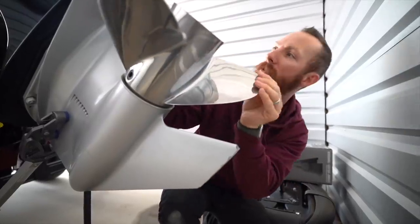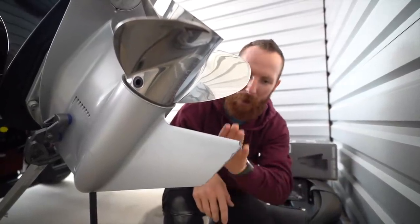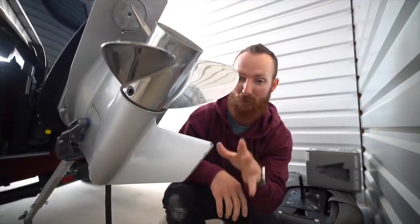Nothing hit the prop, it's flawless, but we did get a little bit of this guy right here. We need to file it down if you're worried about aesthetics, I suppose, but this is probably not something that we're going to take care of right away, just because I don't think it's enough damage, and we might wait till something like this happens a second time.